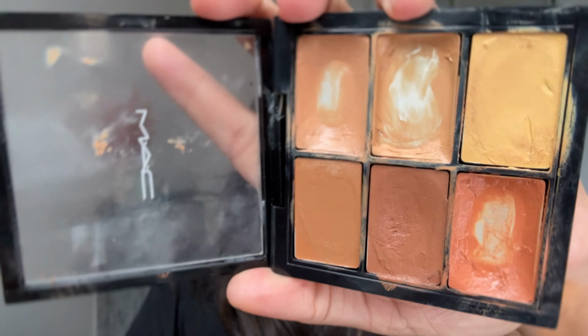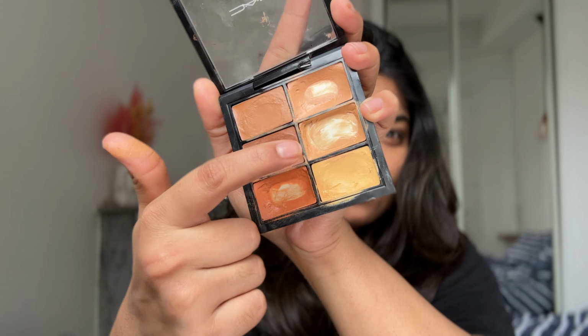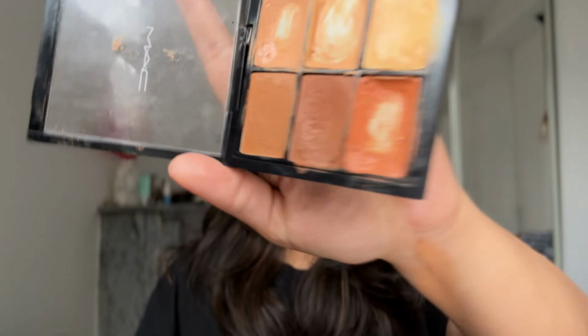Next one we have is this palette, and yes, I've almost finished NC42. As I said, I wanted to finish at least one of these, and I think I can say I have finished NC42. I'm at the point where I dip the brush and I cannot coat it enough with the product, because the product is concentrated in the extreme corners, so I'm having a bit of a tough time accessing the product and using it nicely.